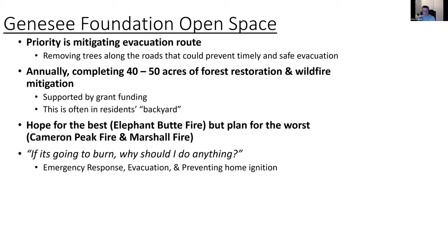One, for emergency response. So you want your firefighters to be able to get into your cul-de-sac, to your private drive, to your driveway safely. That means not having flammable vegetation hanging over your driveway or having 4-foot grass right along there, because if that's on fire, they can't get in to get to your neighbor's house, to your house, or the house five houses down.